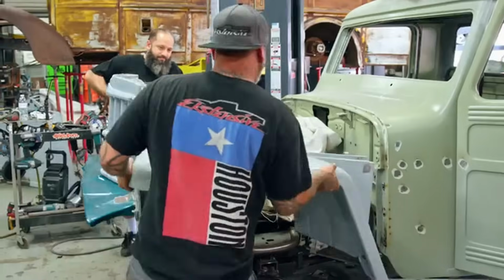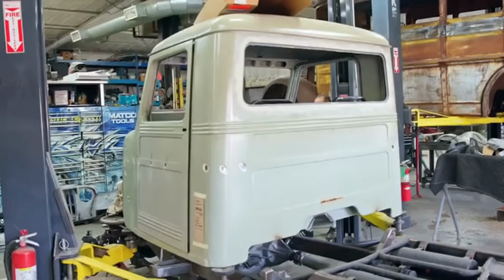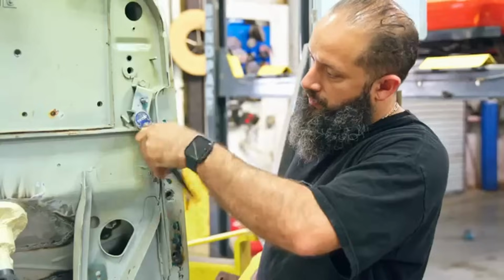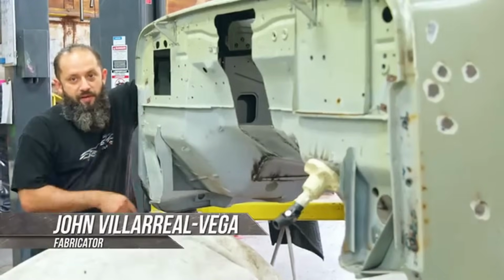Usually because we go with bigger engines and transmissions, we cut the original firewall out. Now it's time to replace it with a new handmade firewall. Even though you won't always be able to see it, we're gonna give it that same custom look as the rest of the Willys.